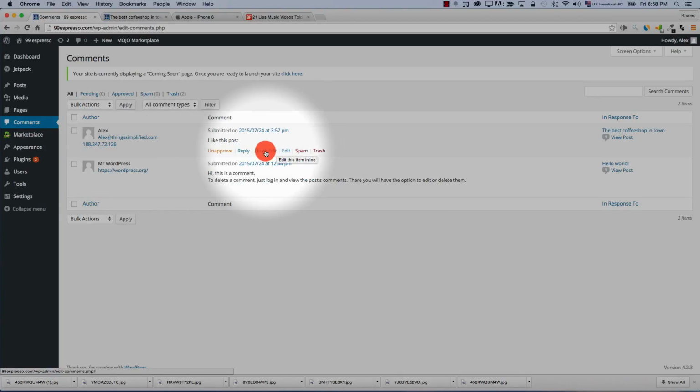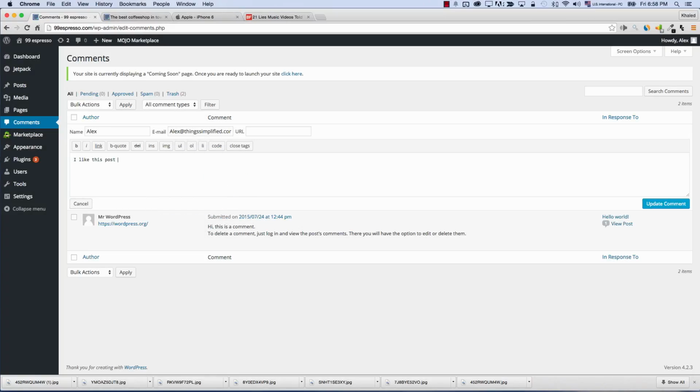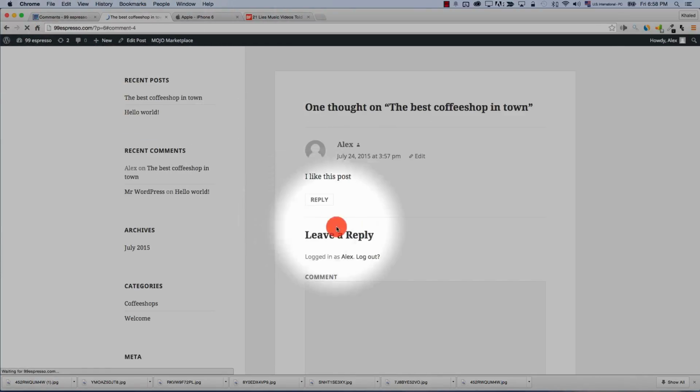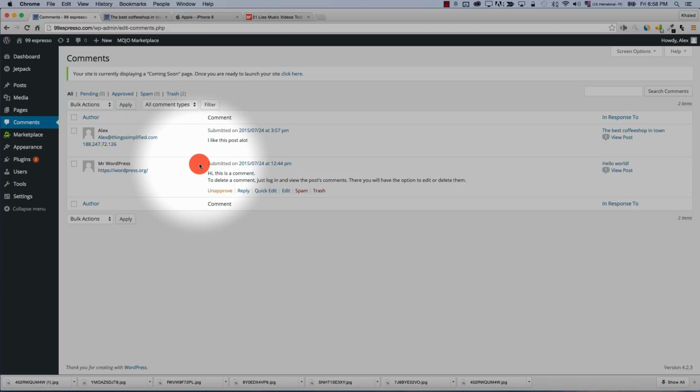And then I have the quick edit. I can edit the comment. So I can just say, I like this post a lot, and update my comment. Okay, so I changed it now. If I come to the front end and I refresh, take a look at the comment here. Now it says, I like this post a lot. Okay, I misspelled a lot, but it doesn't matter.